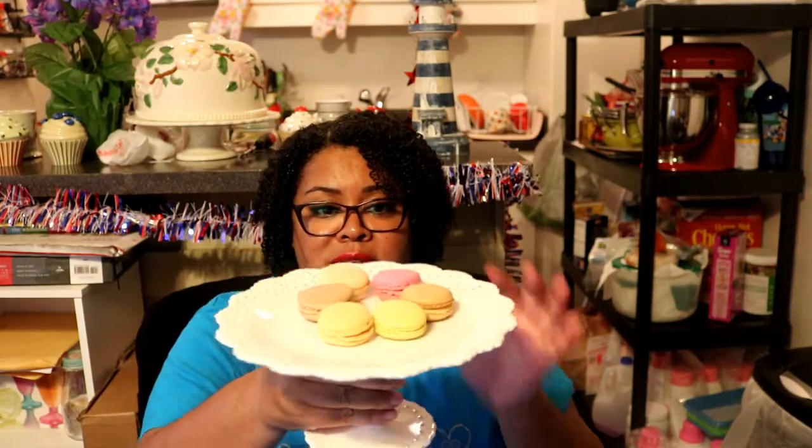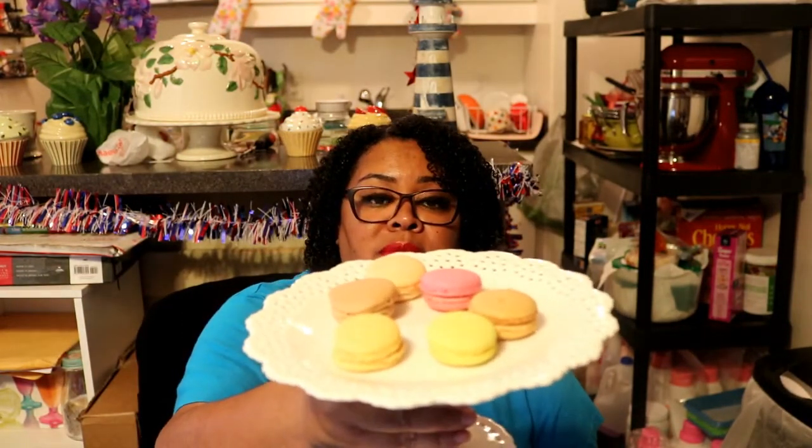So anyway, let me pull out the macarons. As you can see, we have eaten some. Yes, we have. But I wanted to do a taste test in front of you guys. They're so cute. They're so delicate. I'm going to taste one from each group, and I'm going to put the rest of these over here. All right, so these are them. That's them. Okay, so now we're going to get with the taste test.